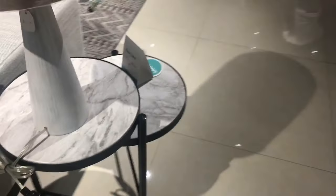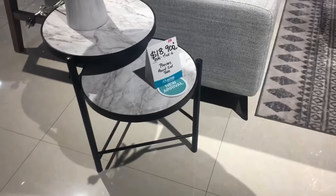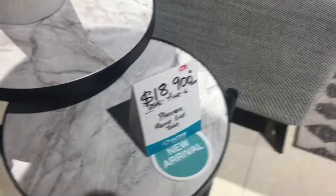And then here you have a similar end table to the one we just looked at. It's just that this one has two levels, two parts to it, instead of three. So yeah, really, really nice.